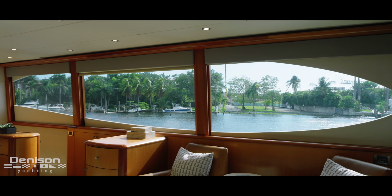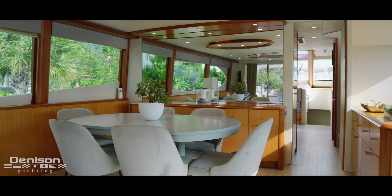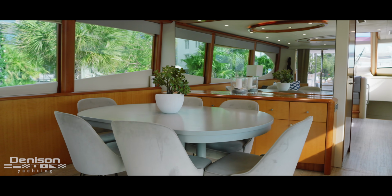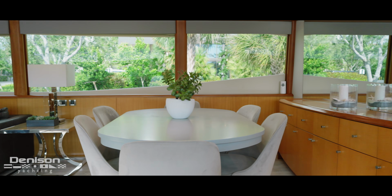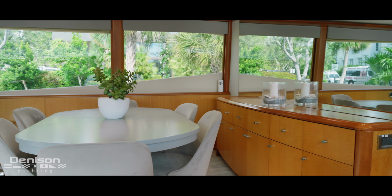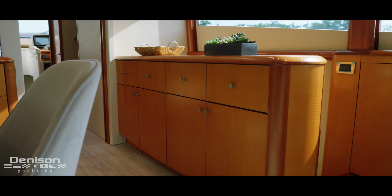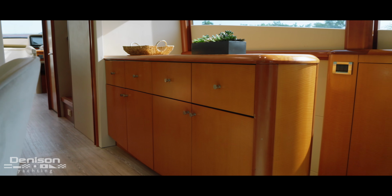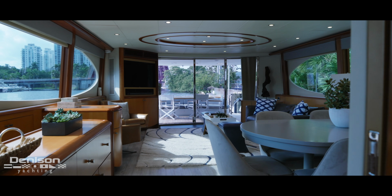As we move forward, you've got an open dinette concept, and it gives you tons of room to be able to get in and out of your chair, use the head, go grab something else from the fridge without interrupting everybody else around you. This dinette has excellent serviceability and loads of storage for everything you need, from cutlery to plating, and nice access to the galley forward through this sliding door.